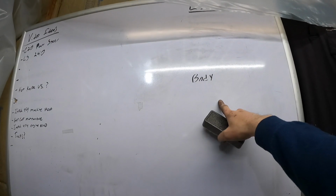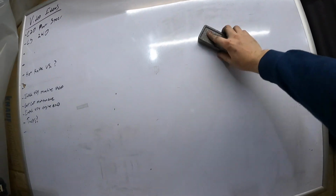Oh, I almost forgot. Remember how we're keeping a list? Got body on the list. Got a body on the car. Screw you, body. So looks like Nissan 240 list.